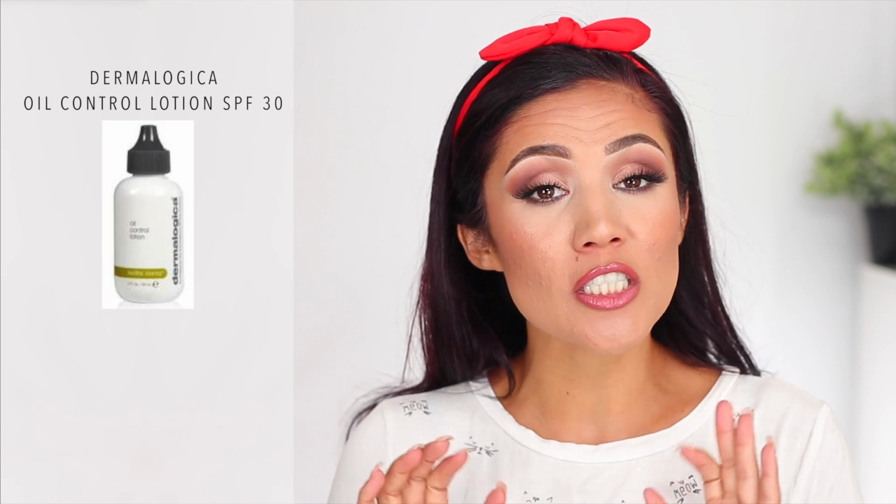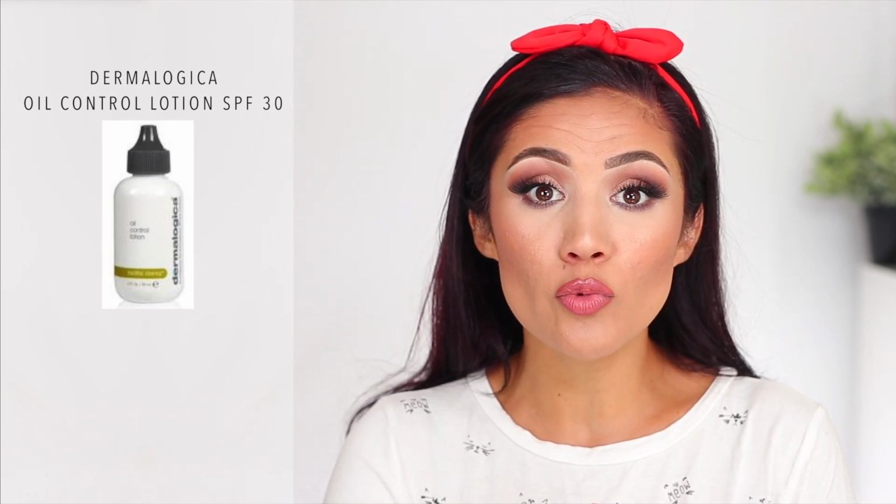For SPF, the Dermalogica one is really great. This one, especially if you're oily or combo skin, you would love because it is a matte version of it. And they do have a couple of different versions to choose from. So if you are dry skin, there are other versions out there for you from Dermalogica. But this one, especially if you have oily and combo skin, I think you would really appreciate it. So if you guys are looking for a good SPF, and if you are oily and combo skin, this is definitely one to check out.